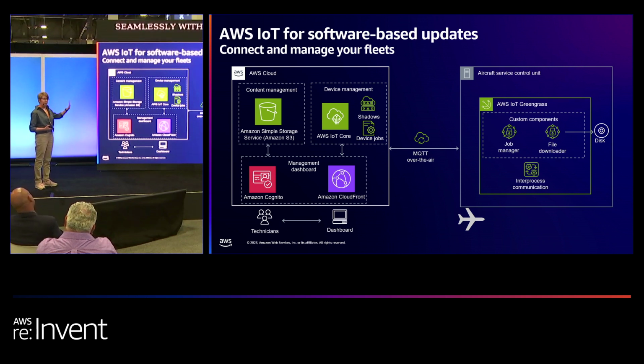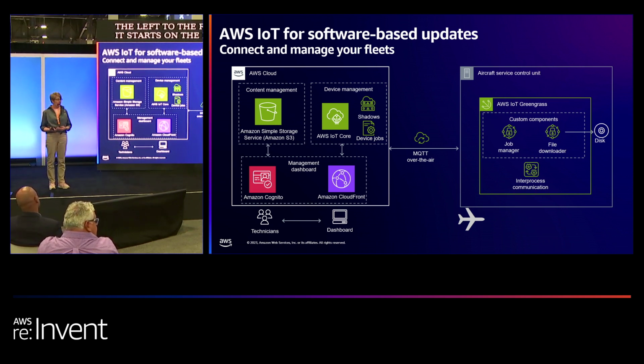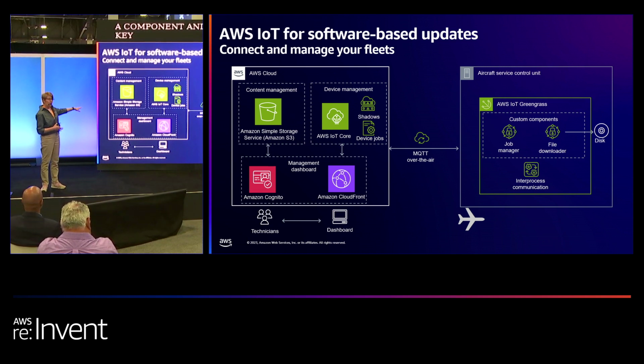But if we move through this architecture from the left to the right, it starts on the dashboard down here on the bottom. So the maintenance technician interacts with that dashboard. They create bundles of software updates or media updates as Greengrass components. And this idea of a component and a deployment is key to how Greengrass works. As they bundle items up and create deployments, that affects the desired state, or expected state rather, of that Greengrass device.